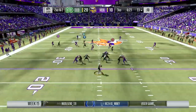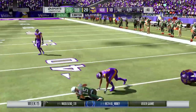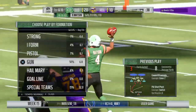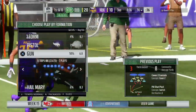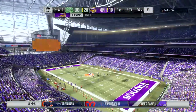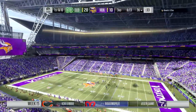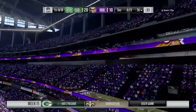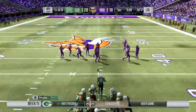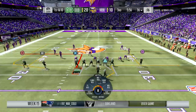Here's Watson now on 2nd down. It's complete to Fuller. 3 yards there, good enough to keep the drive moving. One thing you're hoping for when you run drag routes, you're able to hit a receiver in stride, and he can pick up a lot of yardage after the catch. But in this situation, the defense was effective, able to stop him before he could get a good head of steam going. So from the 36 now, 1st and 10.